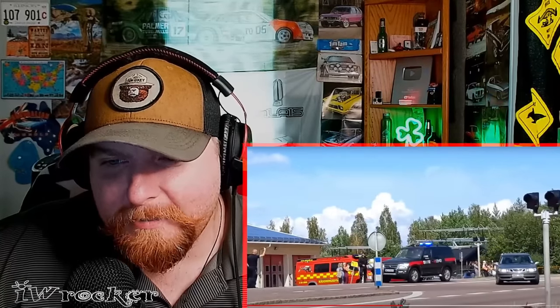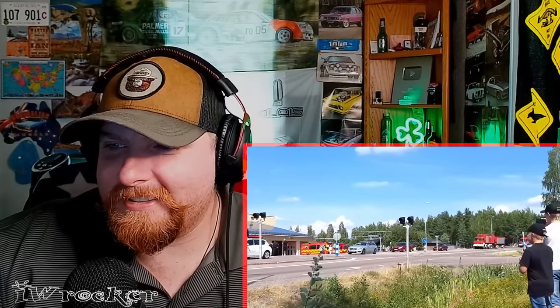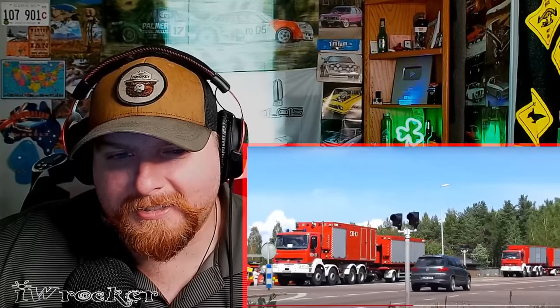Ooh, what is this? That's a Mitsubishi. What? That's not something you'd see every day in the U.S., a Mitsubishi SUV. Look at these things, they're awesome. They're huge.